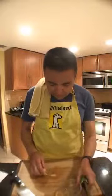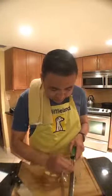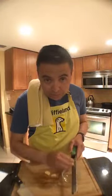Okay, grating. I should have been grating all along, so I'm going to grate now. I've got my microplane, which I like better. I used this yesterday when I grated. I did not put this on the stream.